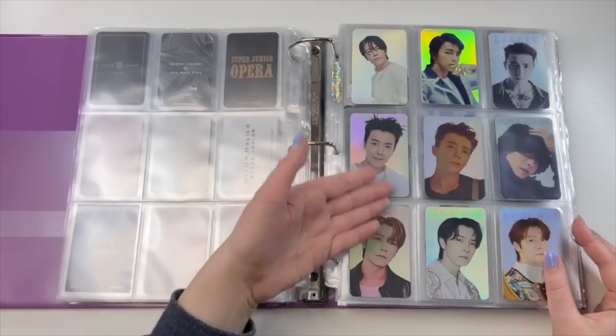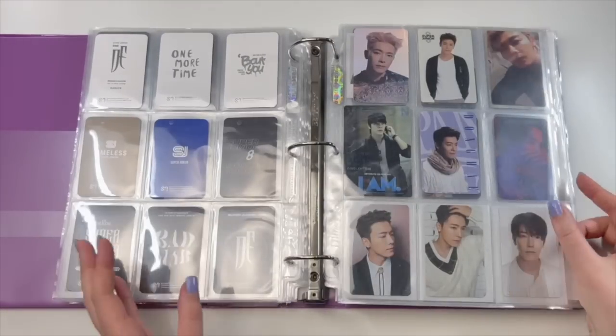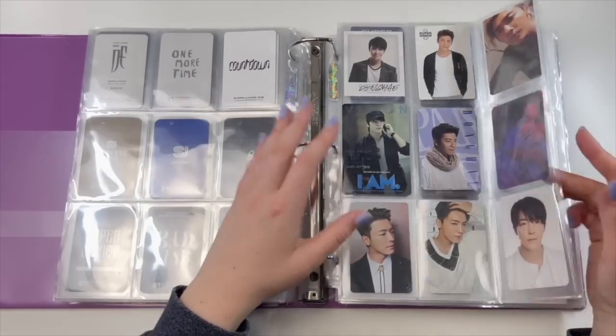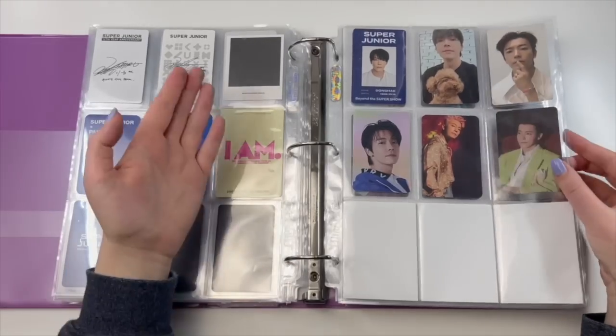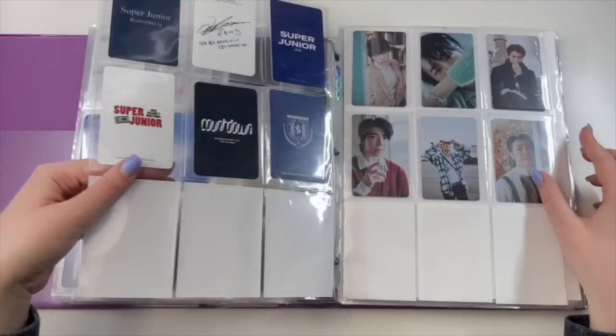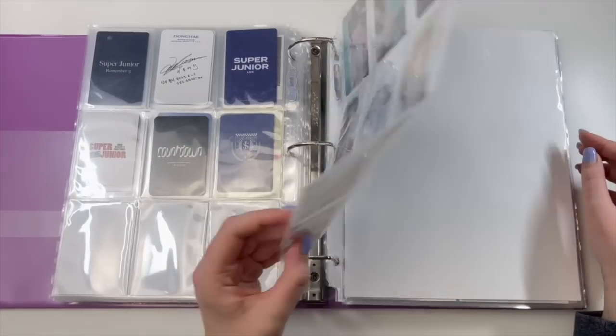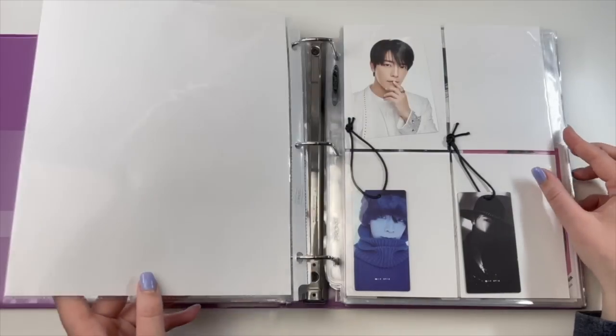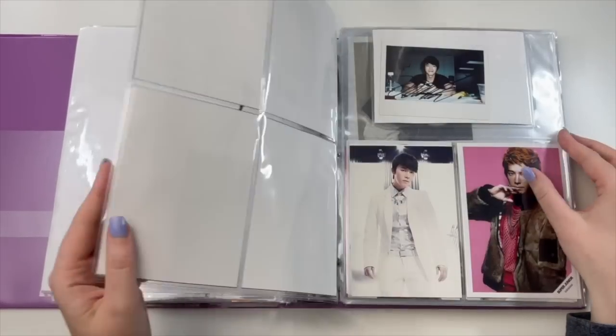These are some of his SM merch release cards. There's this one for Countdown. I don't have anything past Countdown. And then just some other random season's greetings, merch photo cards. I love that card so much too. This is from his photo book, Kalmar sign. And then some larger inclusions for Donghae.